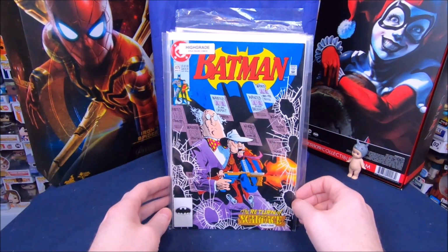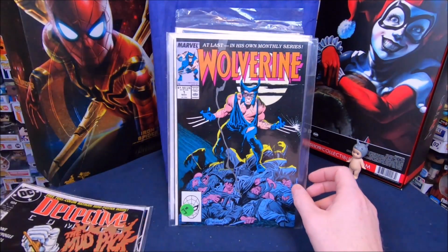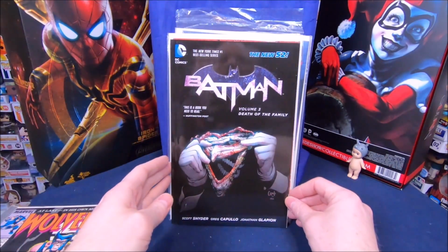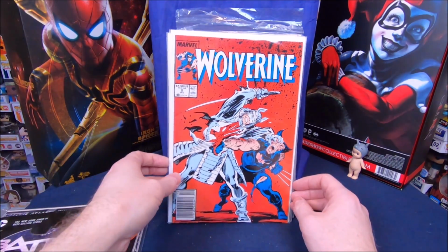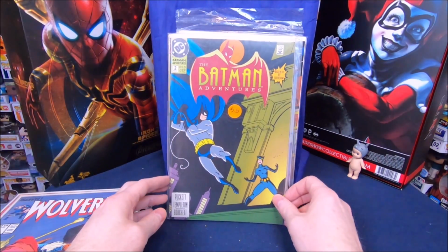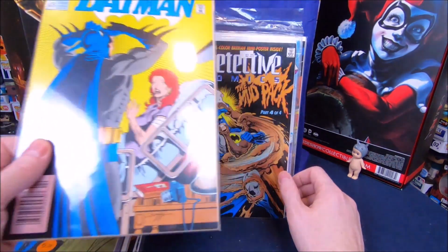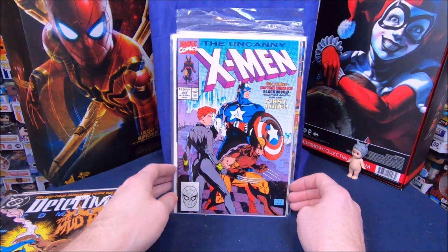We have Batman 475, Detective Comics 604. This is one of the bigger key issues, Wolverine number 1. That's probably where a lot of the value in the collection was. A Batman New 52 number 3. A Wolverine number 2. That's cool. Wolverine number 3. Okay, we have Batman Adventures number 2. I was hoping he had number 12, but he didn't. But next time, maybe. All right, Batman 476, Detective 607, X-Men 268.